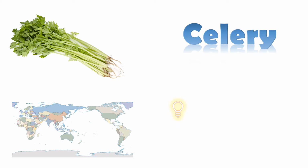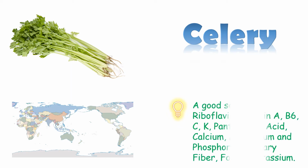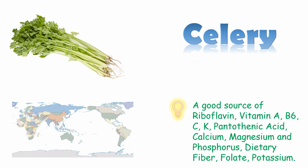Tips. A good source of riboflavin, vitamin A, B6, C, K, pantothenic acid, calcium, magnesium and phosphorus, dietary fiber, folate, potassium.